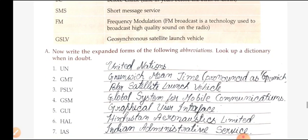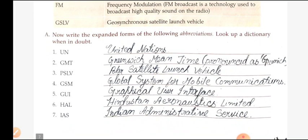Now write the expanded forms of the following abbreviations. Look up a dictionary when in doubt. So students can try this on their own with the help of a dictionary. UN, United Nations. GMT, Greenwich Mean Time, pronounced as Greenwich Mean Time.